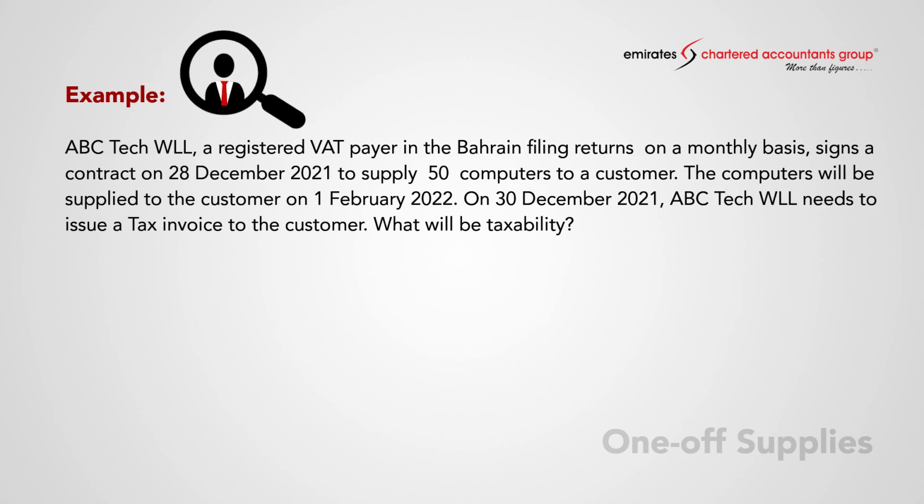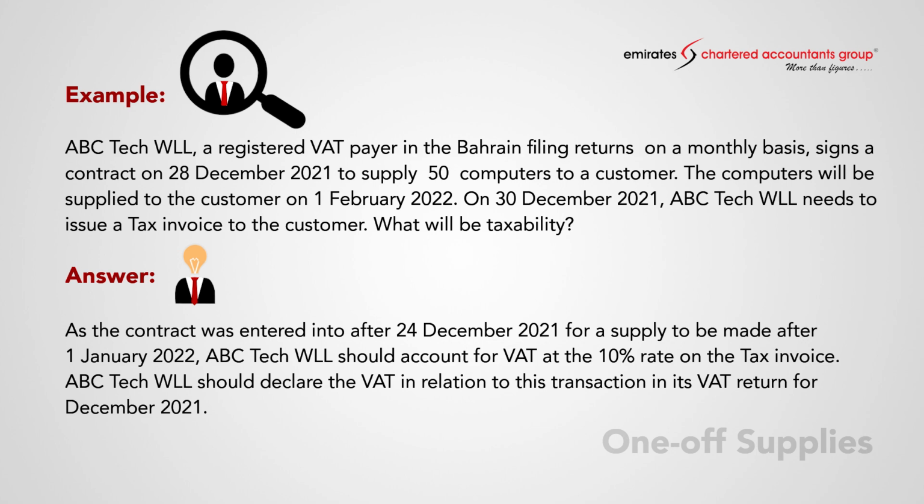So what will be the taxability? As you all know, the contract was entered into after 24 December 2021 to supply after 1st January 2022. So ABC Tech WLL should account for VAT at 10% on the tax invoice. And also ABC Tech WLL should declare the VAT in relation to this transaction in its VAT return for December 2021. Why? Because they issued the tax invoice on 30th December. So it is the company's responsibility to disclose the sales in December itself.